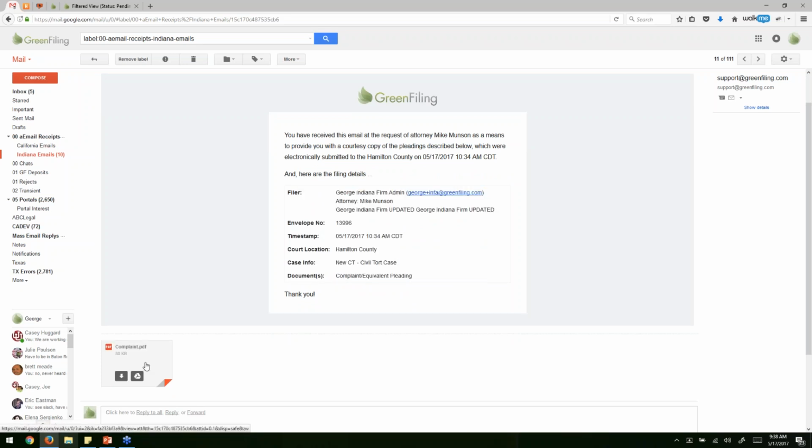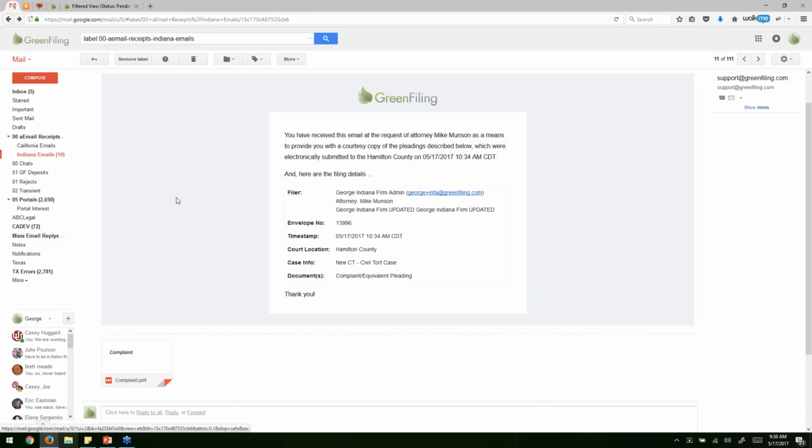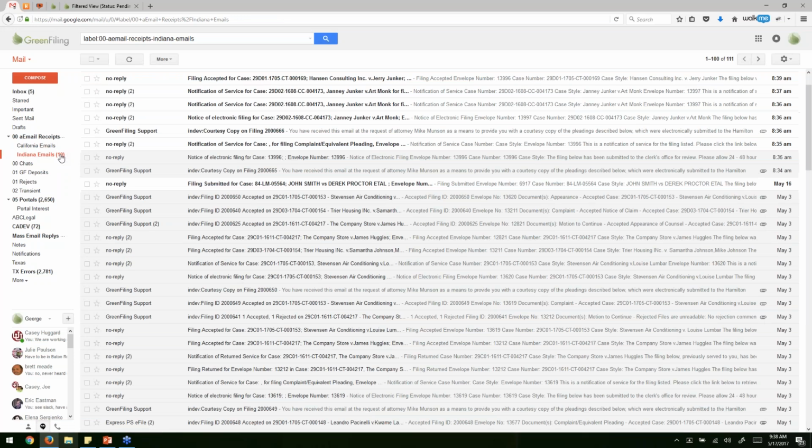And then you'll see the document is actually attached to the email. So this is just the courtesy copy that goes out to anybody you've posted into that courtesy copy field. The next email that will go out is this one, that electronic service notification that will go to the service contacts that you attach to your filing. So that will look like this one here.